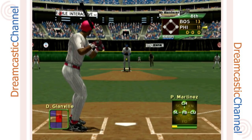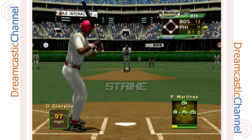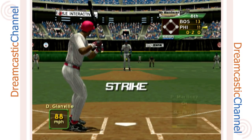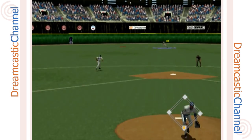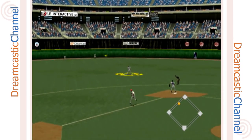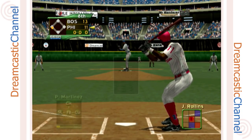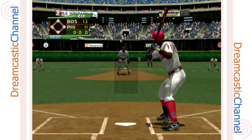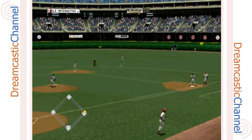Glanville is the hitter. Currently, he's 1 for 4. Fastball is swung on and missed. 0-1. No balls and 2 strikes. A routine fly ball to center field. The throw to third. There's a triple. Jimmy Rollins steps in. Well hit up the gap in deep right center field. He's got a run-scoring single.